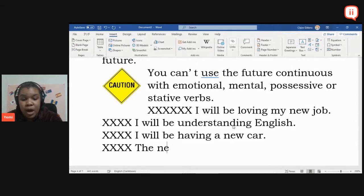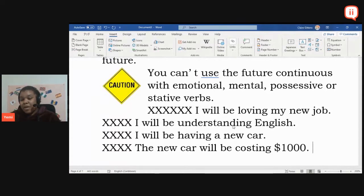The new car will be costing $1,000. Very cheap car. The new car will be costing $1,000. We can't do this. Okay, let me attempt to get through some more of these comments.